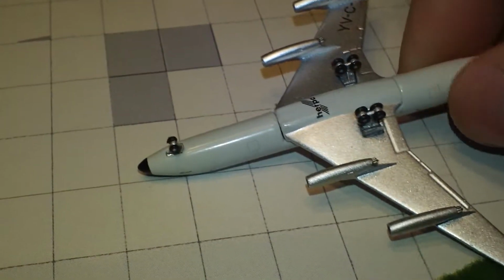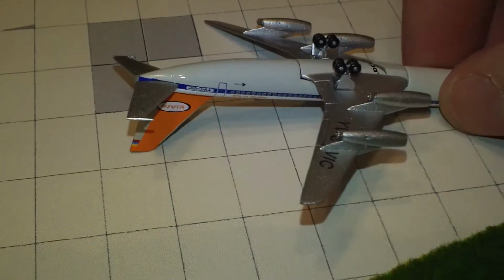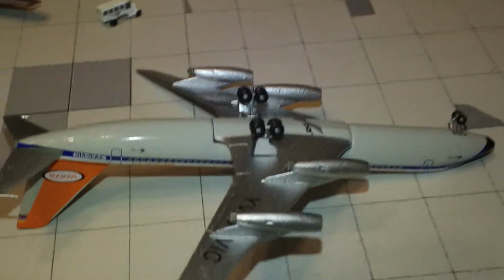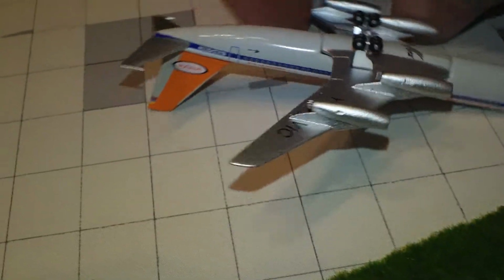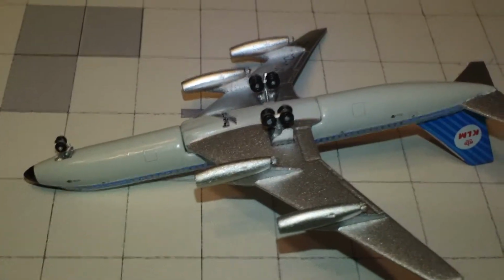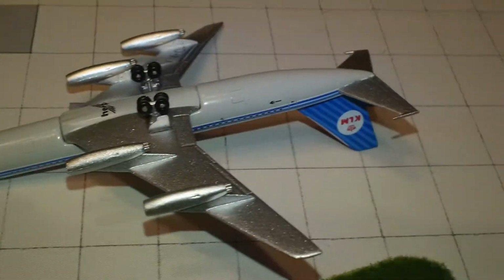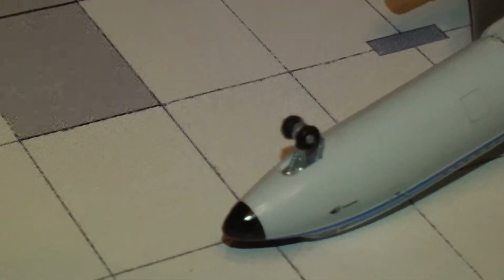And if we flip it over, see, it's just a gray under there. Nothing. Kind of dull, kind of boring there. And then there's the cargo doors. And of course the landing gears there.